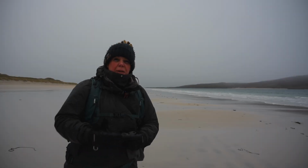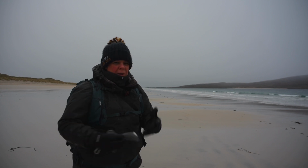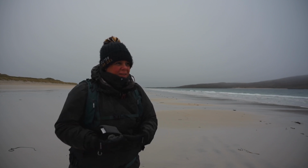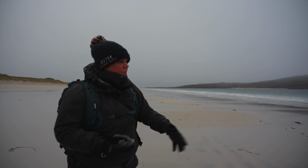So about 30 minutes has passed and the visibility is still really poor. We're getting a mixture of snow and then sleet. You can't see the mountains, you can't see anything behind us either.